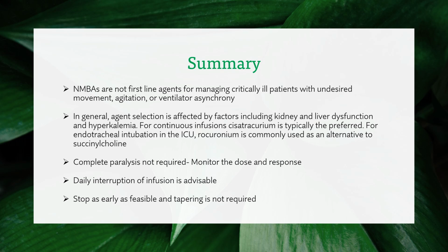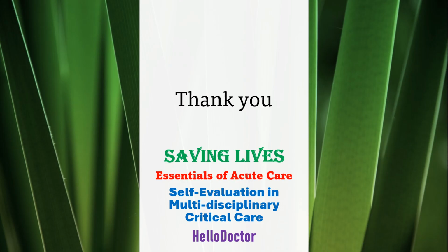Since complete paralysis may not be required for critically ill patients, a desired level of paralysis should be targeted. The depth of neuromuscular blockade should be monitored by clinical assessment and by peripheral nerve stimulation. Daily interruption of infusion is suggested to assess the ongoing need for paralysis, and discontinuation should occur as early as is feasible, and tapering is not necessary.